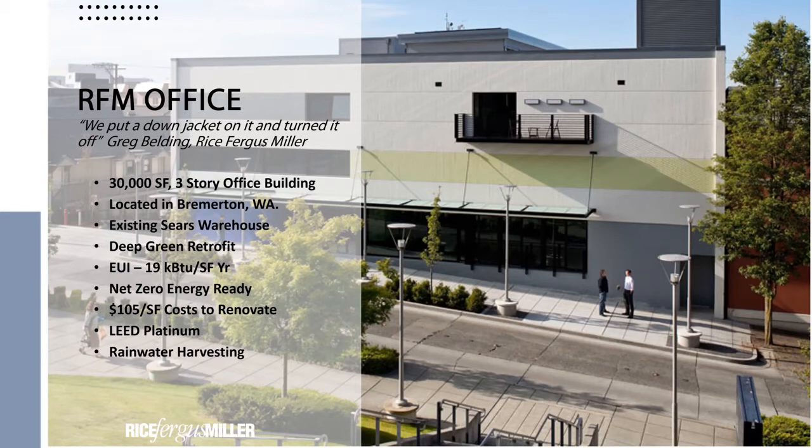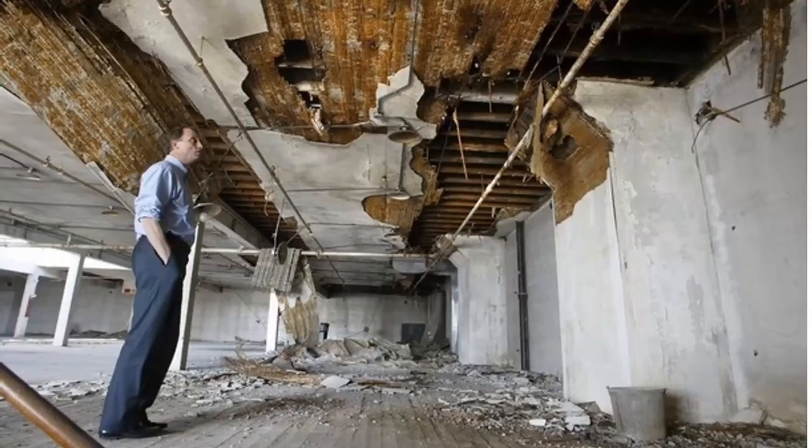The architect coined it, we put a down jacket on it and turned it off. That was Greg Belding, Rice Fergus Miller. I think that pretty much nails what we did here. I'll show a couple more slides. Here's the building in its dilapidated state. This is Steve Rice, the principal.